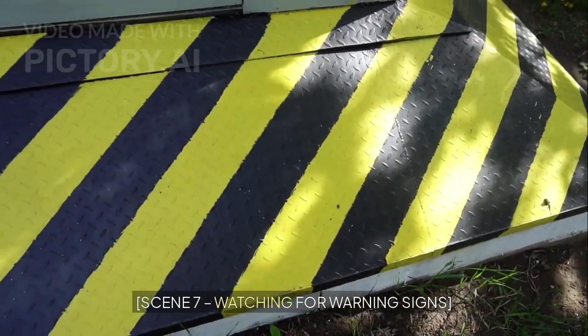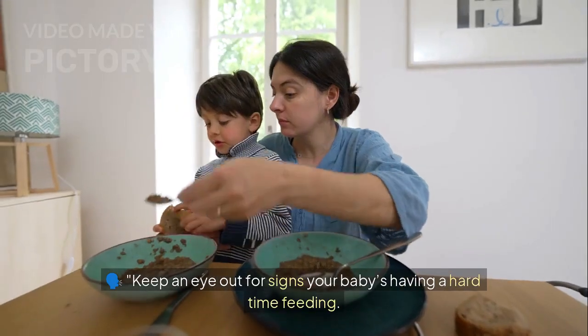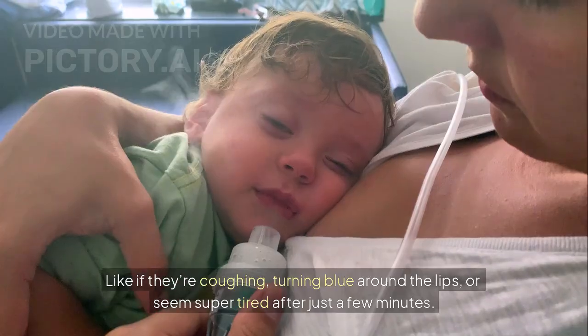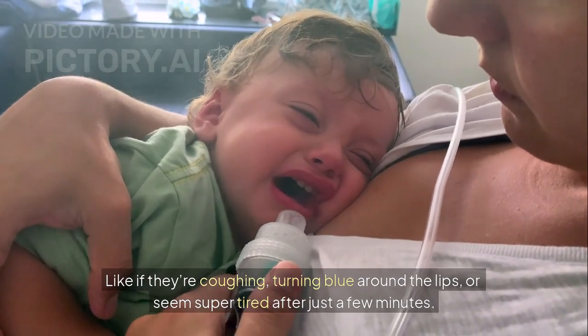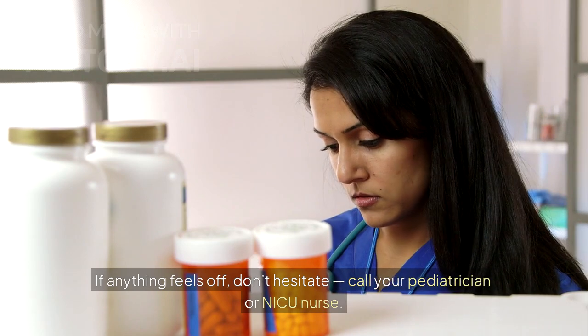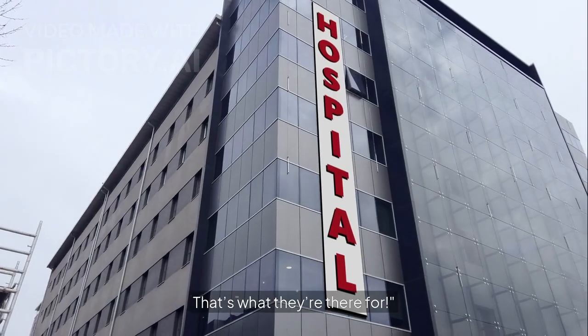Watching for warning signs. Keep an eye out for signs your baby's having a hard time feeding, like if they're coughing, turning blue around the lips, or seem super tired after just a few minutes. If anything feels off, don't hesitate, call your pediatrician or NICU nurse. That's what they're there for.